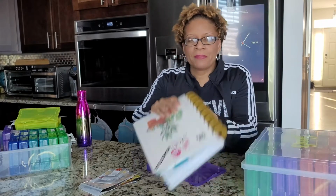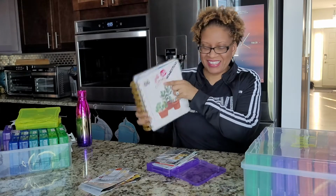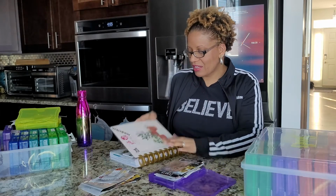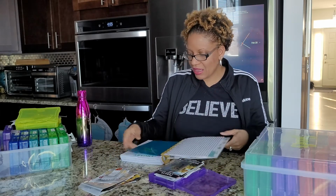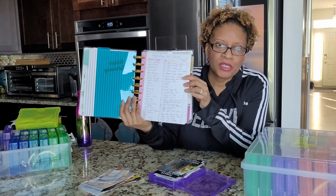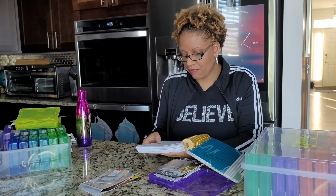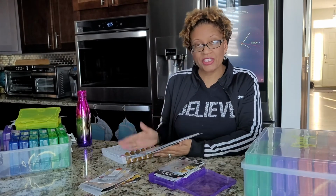So here is my beautiful happy planner. Grow Where You Are Planted edition. So that's my gardening journal. And I made a list of everything I grew last year in 2020 and notes on whether it did well or not and if I want to grow it again. Last year everything was in pots.